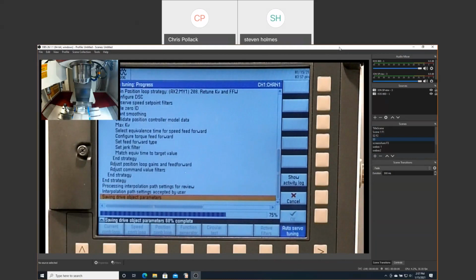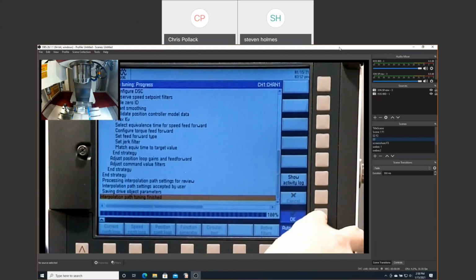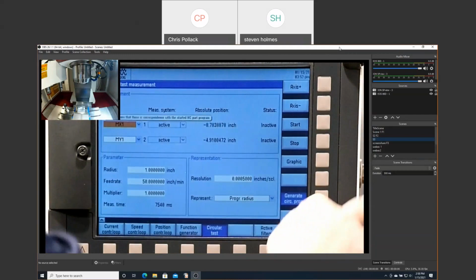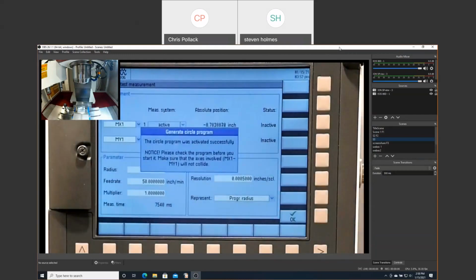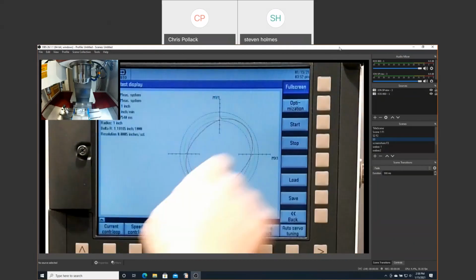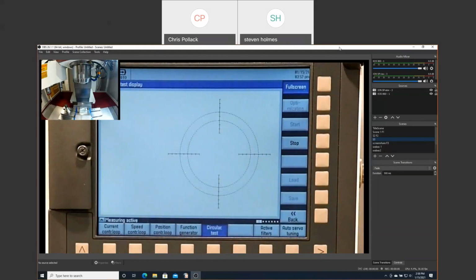If you guys want, we could even do a quick circular test. I'm not overly optimistic right now because I didn't actually tune the x-axis, but let's give it a try real fast. I can jump into circularity test again. Let's make sure we still have our circular program in auto. It is there. We'll get it started. So that's what we were at before. Let's see if we got any improvement. Once the measurement's done, yep, there you go. That looks pretty round to me, huh? Looks near perfect.